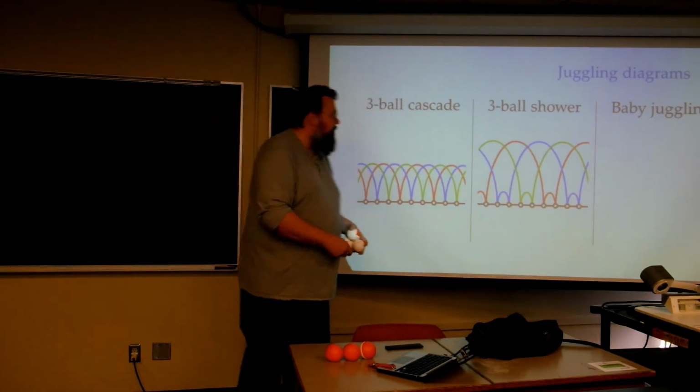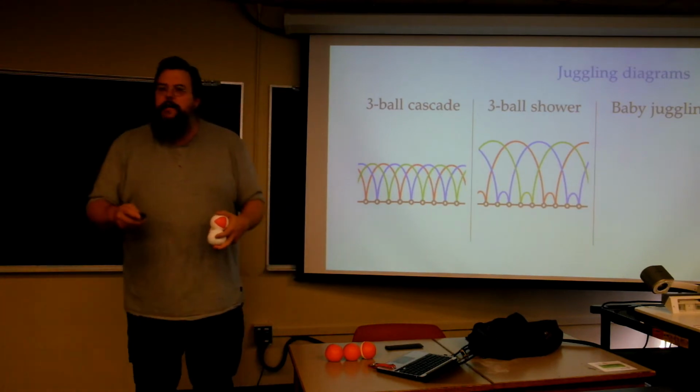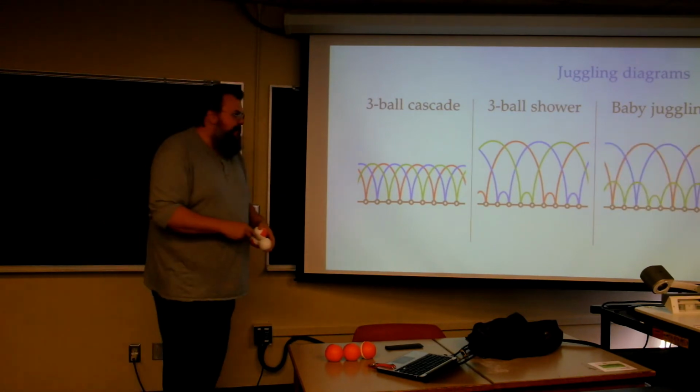Now the last pattern I want to talk about is the baby juggling pattern. And you hear that and of course you say, okay, baby juggling. I know what that means. So, not quite that, a little different.